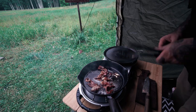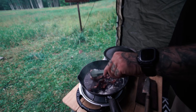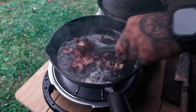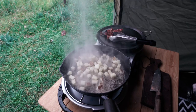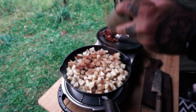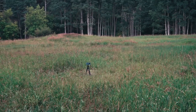Okay, my bacon's starting to burn. I need to get it out of here and get these potatoes in. But, I mean, crispy bacon's good, right? So, should be fine. Doing them with chili powder, salt, and pepper. That's it, and bacon grease. Simple, easy, and delicious.